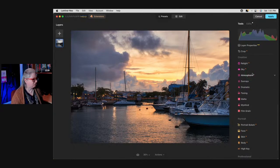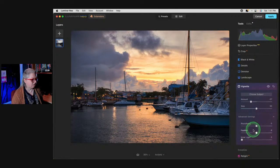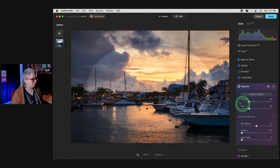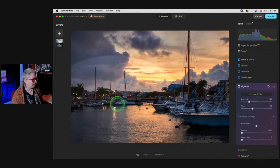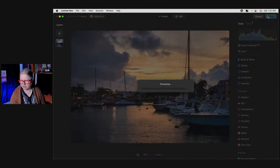The only thing that I might do to finalize it is to add a little edge vignette, which I do on almost everything, just to darken the corners a little bit. I'm going to bring my feather down and make this smaller. I want to darken this part of the sky. So what I'm going to do is make it larger and then put the vignette sort of off center, so I want to keep this part a little brighter. And we're just darkening this top part like so. So when I click apply, it's going to save it and bring it back to Lightroom.